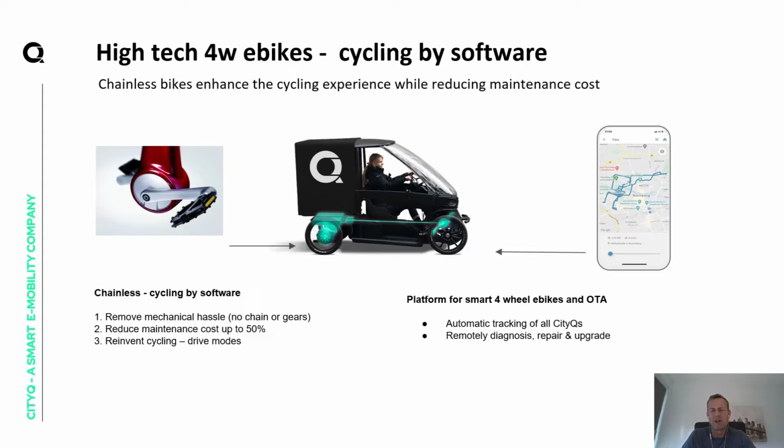Also, the connectivity in the vehicle enables you not only to control the vehicle by an app or by a fleet management system, it also has automatic tracking, automatic shutdown of the vehicle, and can remotely diagnose, repair, and upgrade the bike.